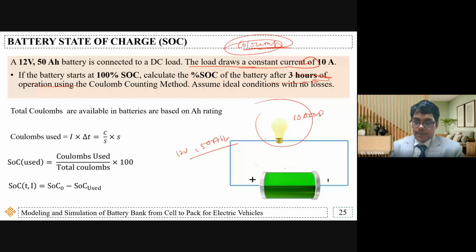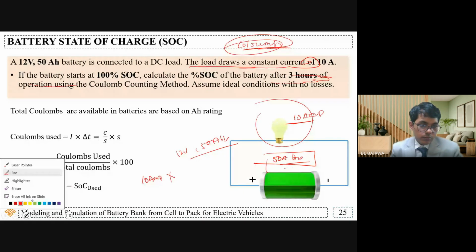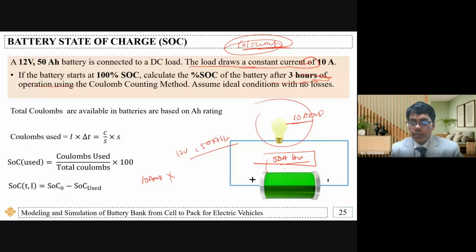How to calculate? So what is the capacity? Capacity was 50 ampere hour, means it was fixed. Now how much are we taking? 10 ampere. So we are taking 10 ampere for how many hours? 3 hours. Correct. This 10 ampere we have utilized for 3 hours. So 10 into 3 hours. So how much Ah did we use? 30 Ah used.